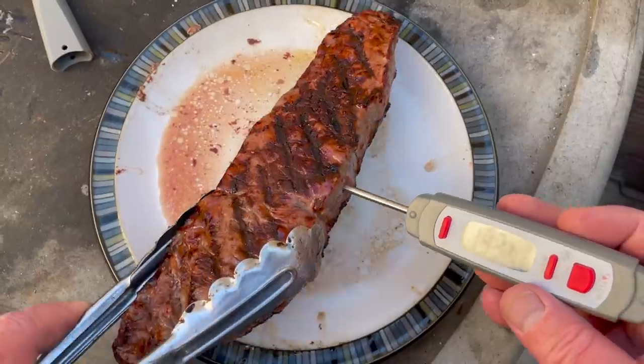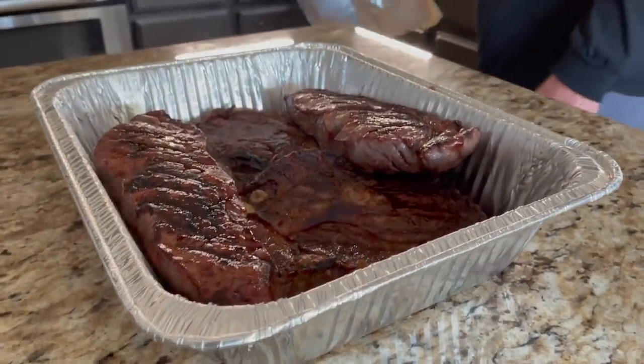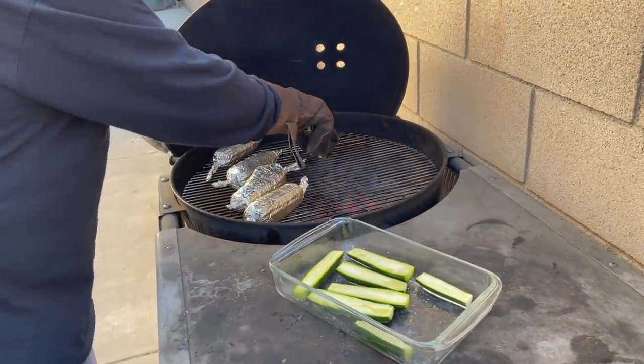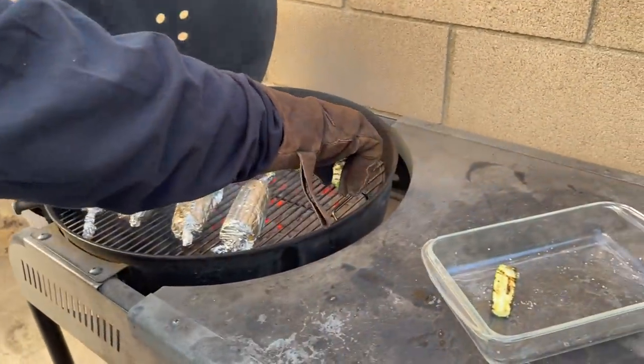These do look a little overdone for me. I can adjust that with the resting protocol. Usually they should stay covered for about 10 minutes, but I'll uncover them for 5 minutes so they can relax. Mark the zucchini well and pull it off before it gets mushy, then toss it in the oil and salt.